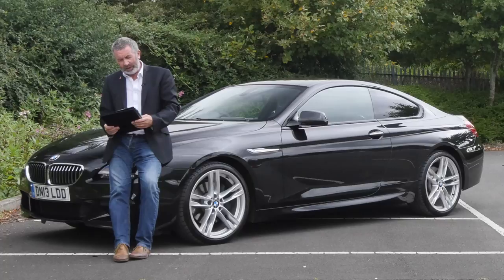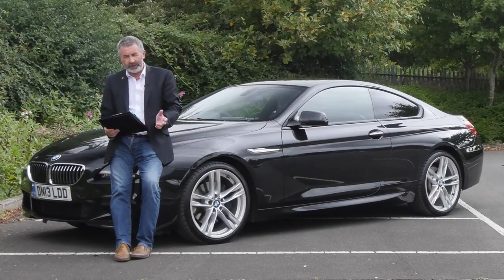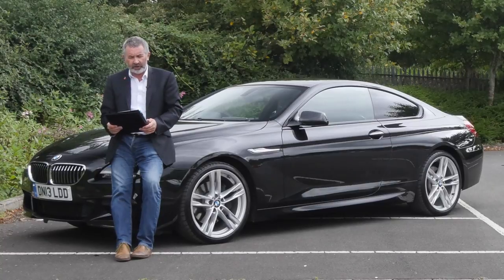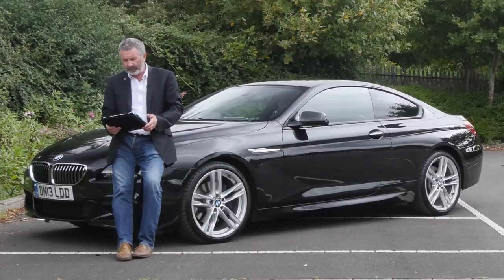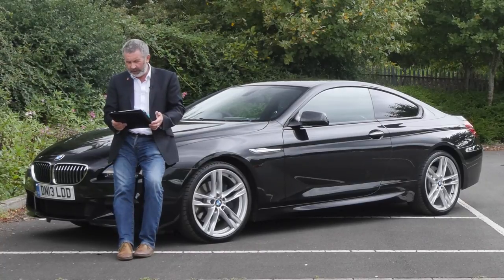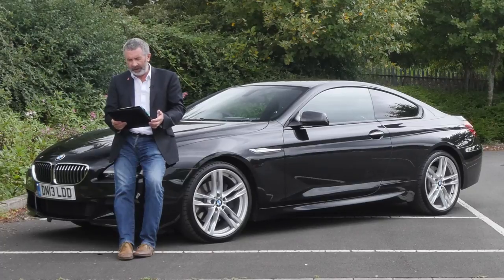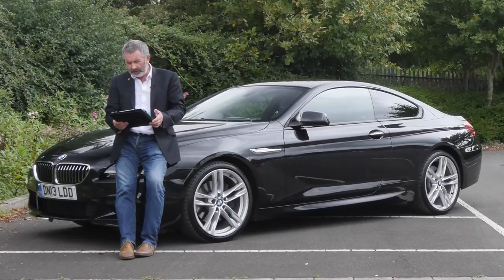New into stock, we have a BMW 6 Series 3-litre 640D M Sport. It's a coupe, a 2013 on a 13 plate, has done 34,760 miles. Fuel economy, 42.2, that's urban. Extra urban, 58.9, which is incredible for this size of car and a 3-litre diesel engine.